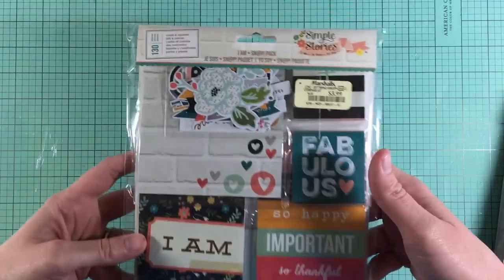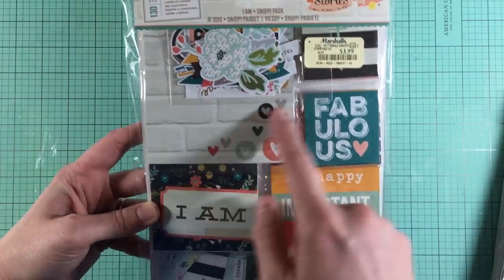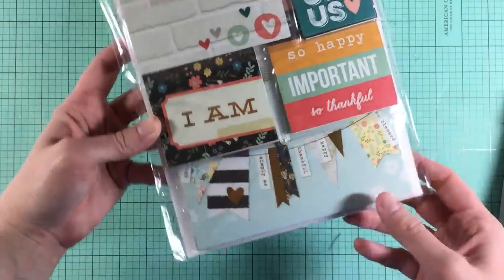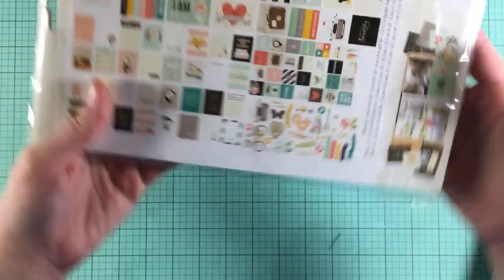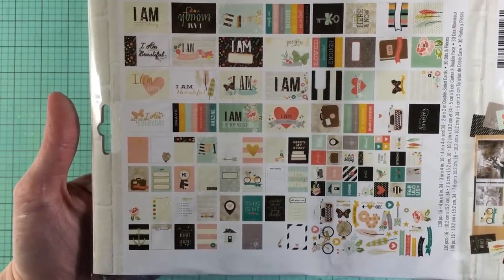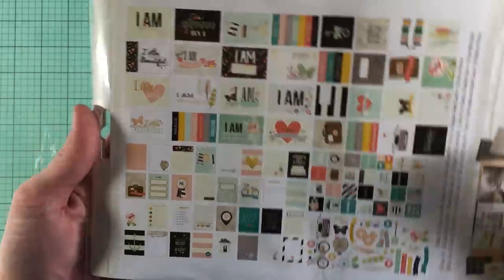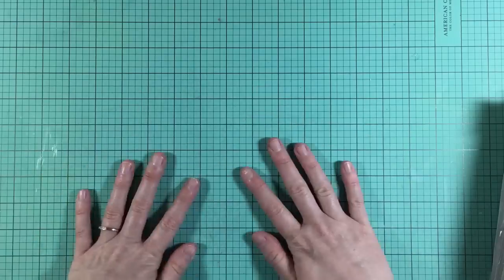And then I also found the big pack. So this is the snap pack. And it comes with the ephemera, the little cards, the big cards, all with gold foiling. And here's what you get in this pack. Really, really pretty.